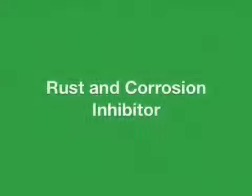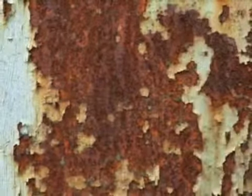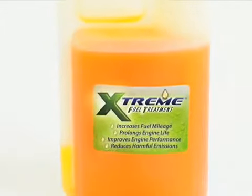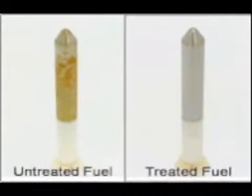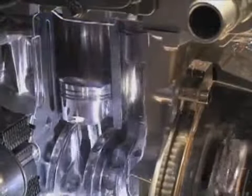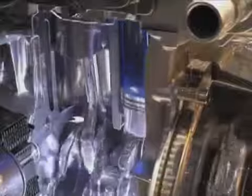Now, anytime you put liquids and metals together, add oxidation, heat, and condensation, you're bound to get rust and corrosion. This is exactly what happens in your fuel tank. However, XFT contains rust and corrosion inhibitors to minimize corrosion in fuel tanks and delivery systems. Just look at the difference between these engine valves with treated fuel and without. As you may know, modern high-tech engines function very precisely, and there is little to no room for even a tiny particle of dust or dirt without impacting performance.